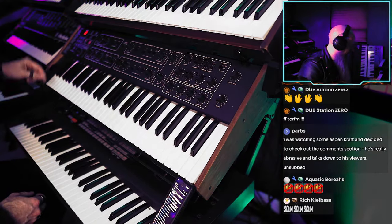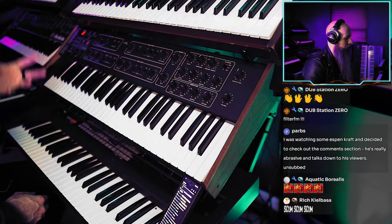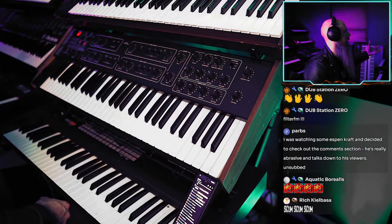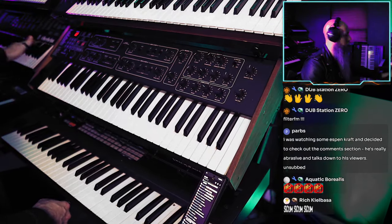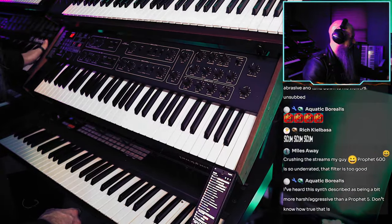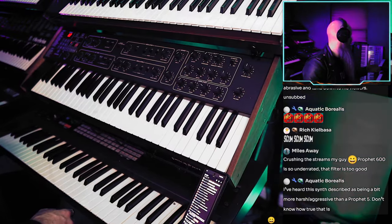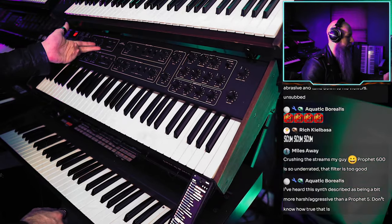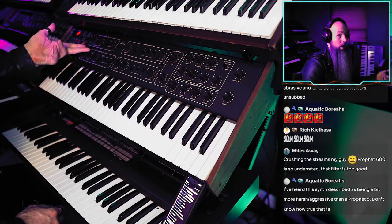Beautiful. Yes, good old filter FM. That's another great thing about this synth, compared to some other synths that I have, like over here, I don't know how well you can see it, but I have an Oberheim Matrix 6. This synthesizer is filter FM too, but you have to go menu diving. So the fact that you have it right here in the polymod section, super easy to access, that's awesome.